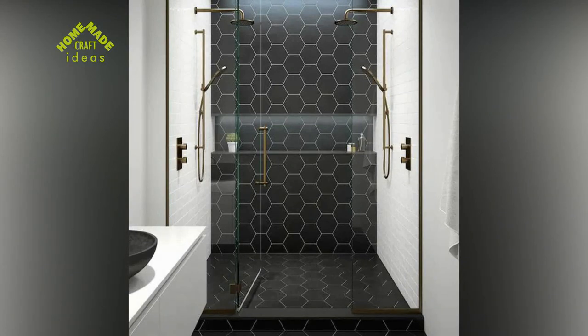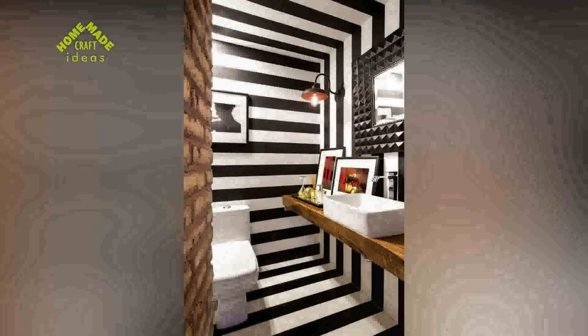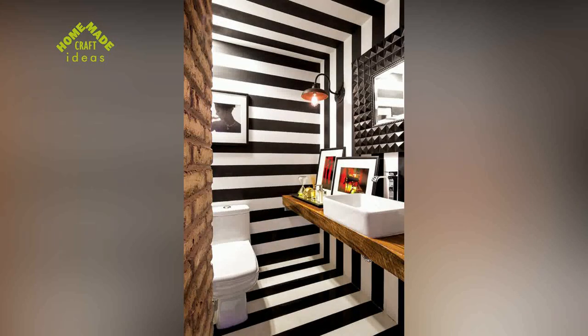Number 6. Add a dramatic mirror with black or silver sides to the vanity. Decorate a large wall with a tapestry or wall mirror. For some more ideas, you can see the wall decor in this next session.